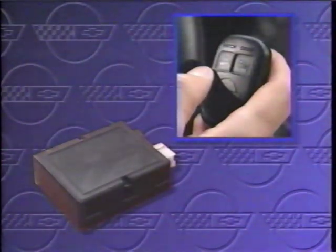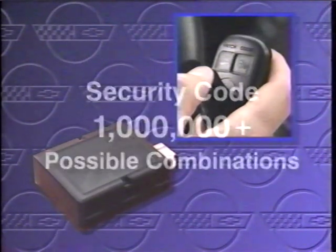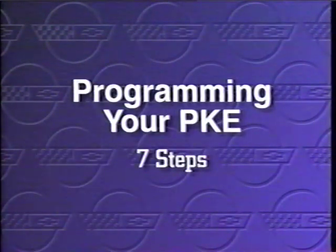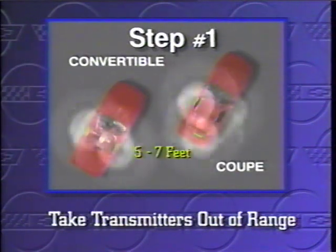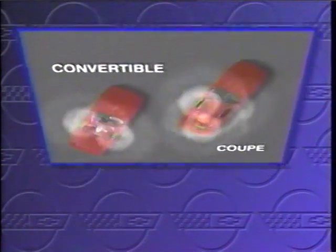Programming creates a unique computerized security code between the transmitter key fob and your car's PKE receiver. More than 1 million possible security code combinations exist, so there's very little chance of 2 cars having identical codes. There are 7 easy steps in programming PKE. First, move all transmitters to be programmed out of range of the vehicle. The approximate ranges for coupe and convertible models are shown in this diagram.